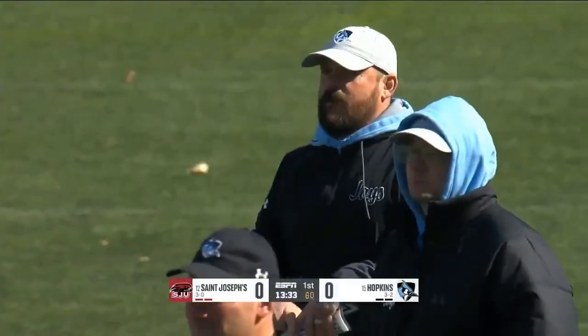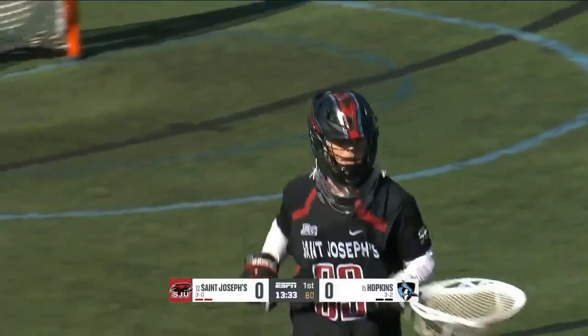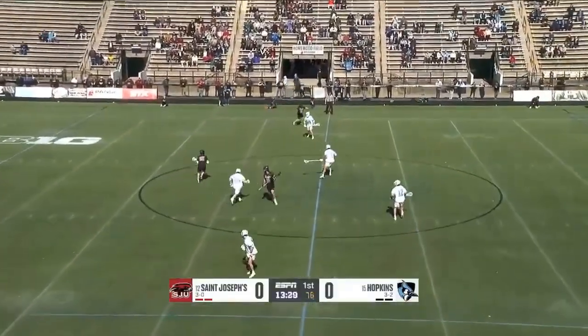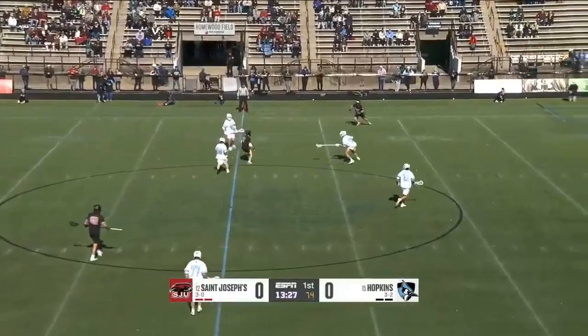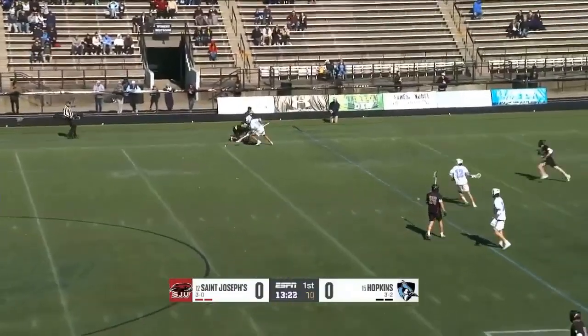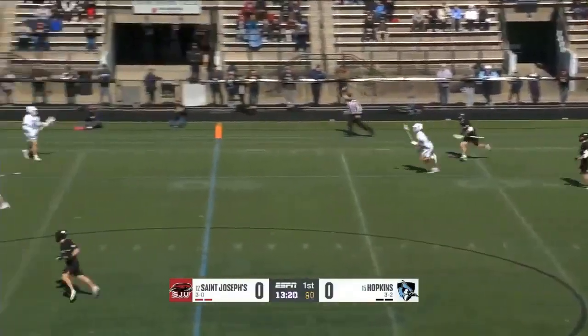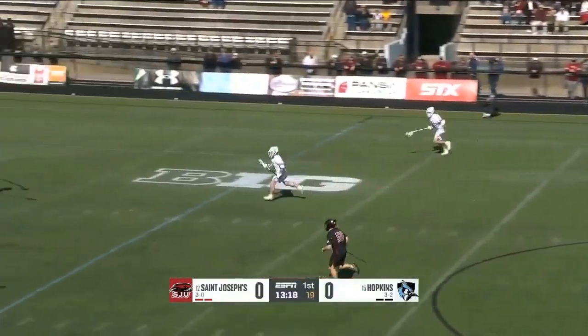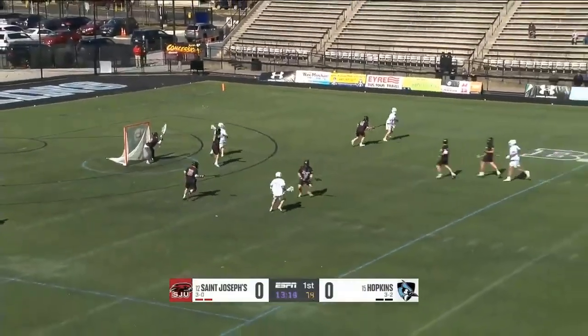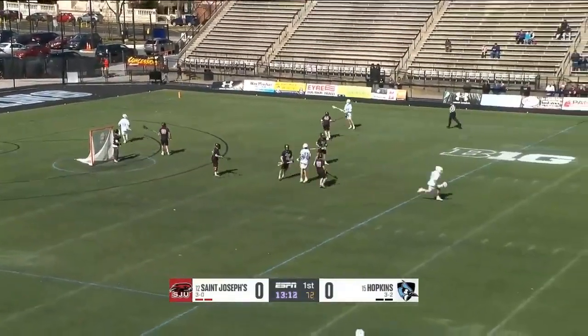Terrific start for the Hawks on defense. You'll see them play man and zone D today. If I were defending this Hopkins group with Ian Krampf in the lineup, I would be double polling the midfield. You got to get a poll on 16. Turnover to St. Joe's. Takeaway. Here comes Hopkins. No numbers. Good job by St. Joe's to get in the hole, but how tough is that?